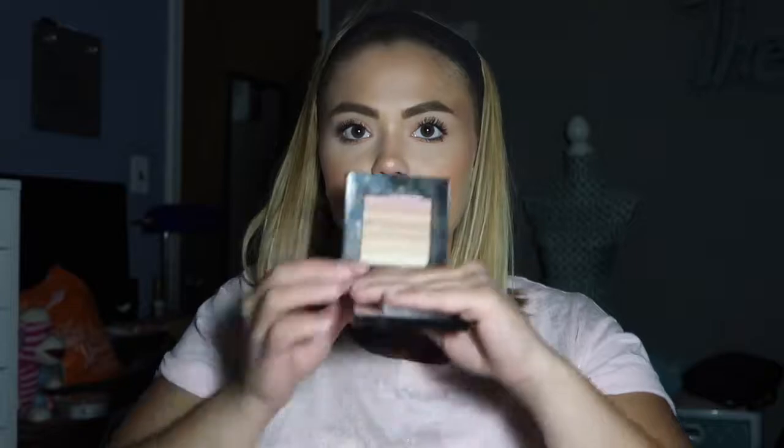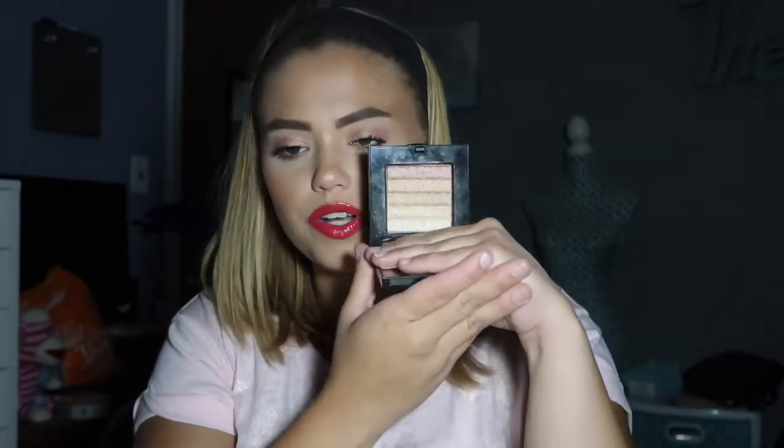That was one of my first highlighters I ever purchased, along with this one, which is the Shimmer Brick in, I believe, a limited edition one in 24 karat. And this one is beautiful. What I really like about the Shimmer Bricks is they're multi-purpose, so you can definitely use these as eyeshadows and as a highlighter, but they're so, so pretty.